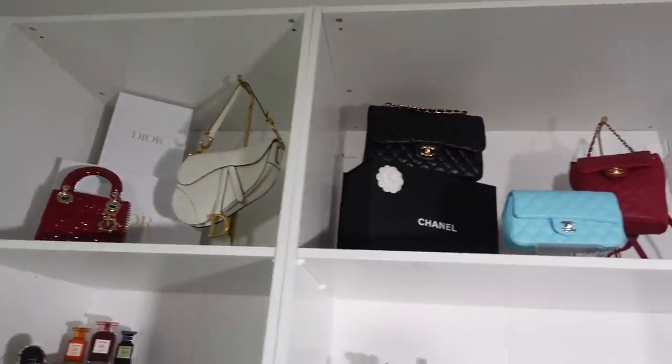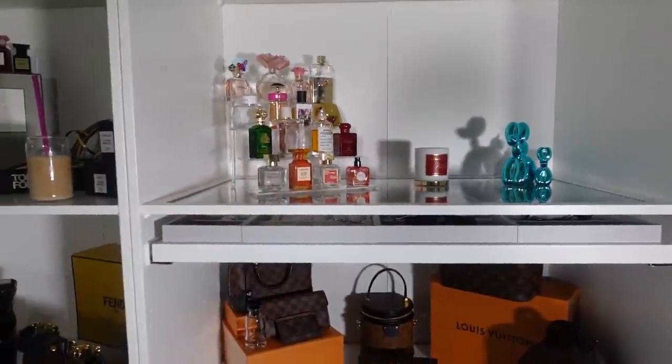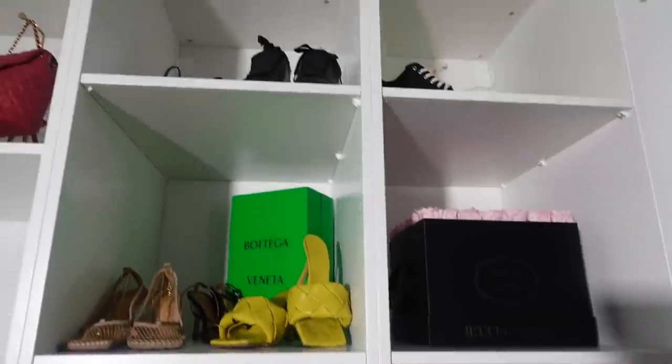The Dior, Chanel, and then I'm gonna get another perfume tray to put on the side in the middle so it's just on display, cute. And then the Louis section, Louis shoes, the Hanifa flowers, and I'm gonna get a Louis duffel that's gonna go on top of there.